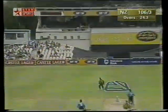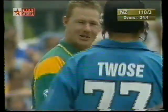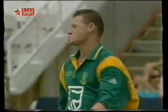It's in the air. It's gone high, but I think it's going to be safe. Yes, it is. No one near that one. And 10 runs off 2 balls. Well, Lance had plenty to say after the first ball. At the moment, Roger Twose has let the bat do the talking, particularly with that shot. That is a beauty. The other one's certainly a huge element of luck involved in that one.